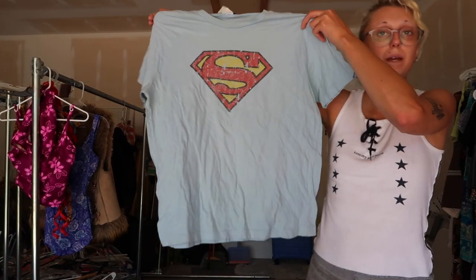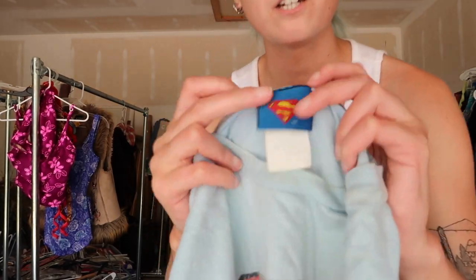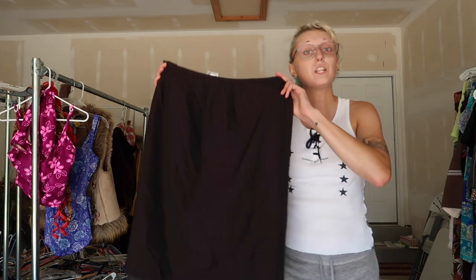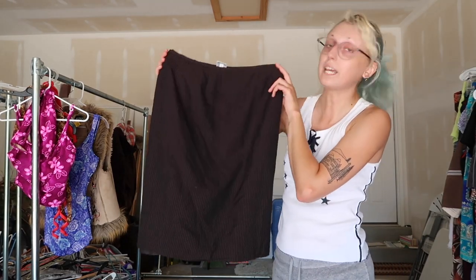I got this Superman baby tee that I will be putting in my $5 bins whenever I go to my markets. So at the sale, there was a bunch of pencil skirts like this, and I did grab a couple of them because I thought they would be great to chop into mini skirts. And if you do follow my brand, ghostsoda, on Instagram, you know that I love printing on mini skirts. So I got a lot of these pencil skirts that I want to chop and print on.